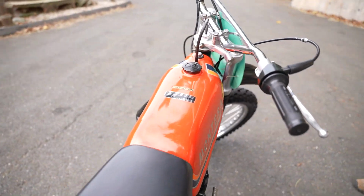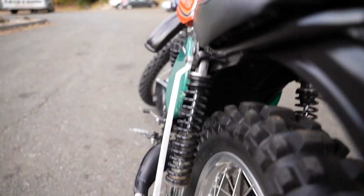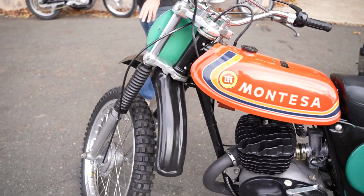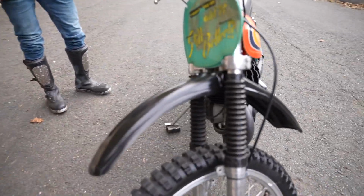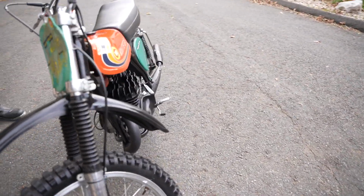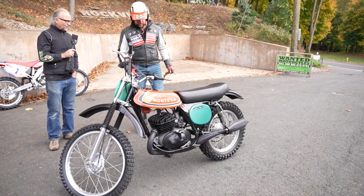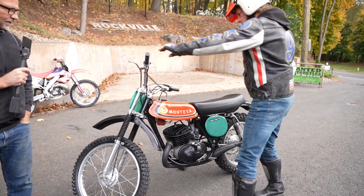Montesa's fit and finish was as good as or better than any of the other Spanish brands at the time. But this bike has got no time on it. It looks to me like it had been used on the ice, perhaps, with the original tires with little holes. So it never saw dirt. I don't think this bike ever was used in the dirt, and the telltale is underneath on the bottom of the engine and the pipe itself. There's no marks anywhere. It's as new, and if it ever was used, it was used very little.